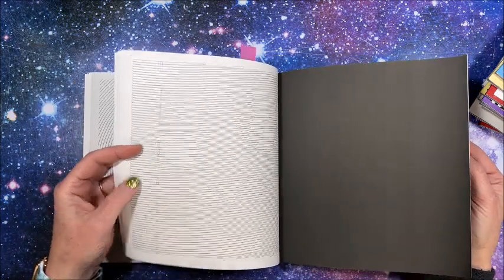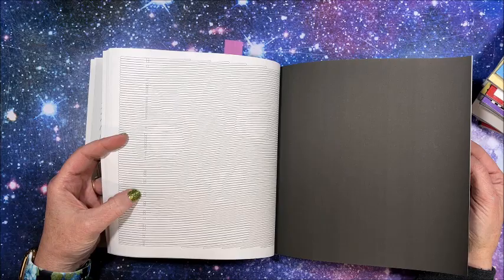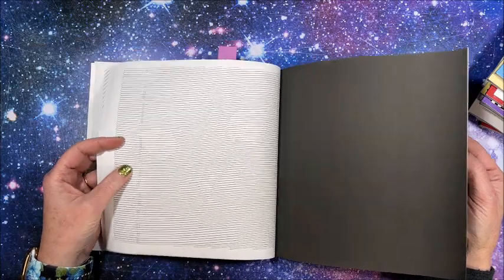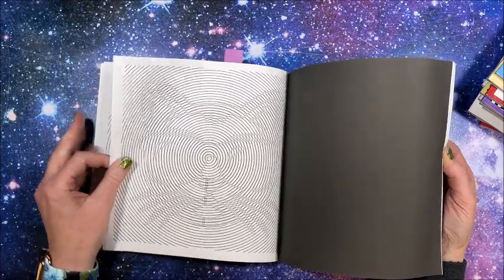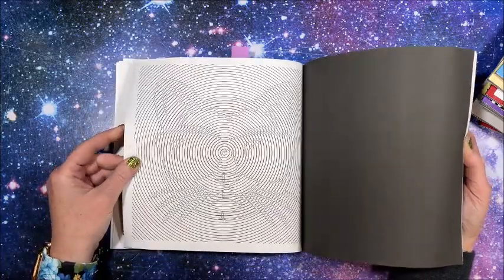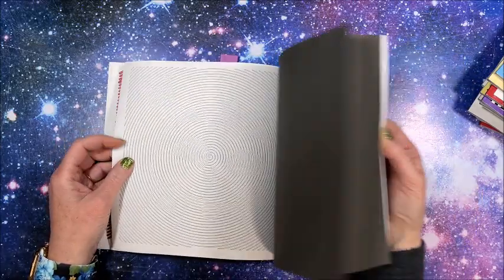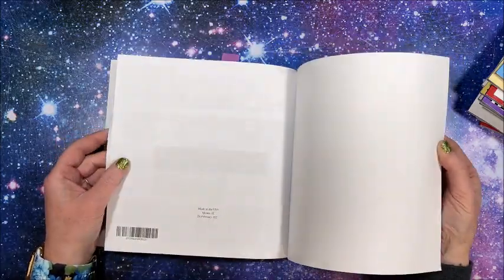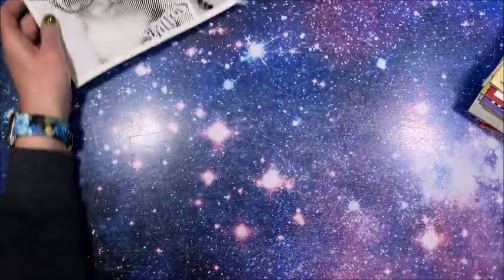And I wonder why those circles are there. I think that's another printing error. And then we have spiral. I'll just color over the top of it. Well, that's cute. And then we have a line that's kind of wavy. So yeah. So that one again is Kittens.